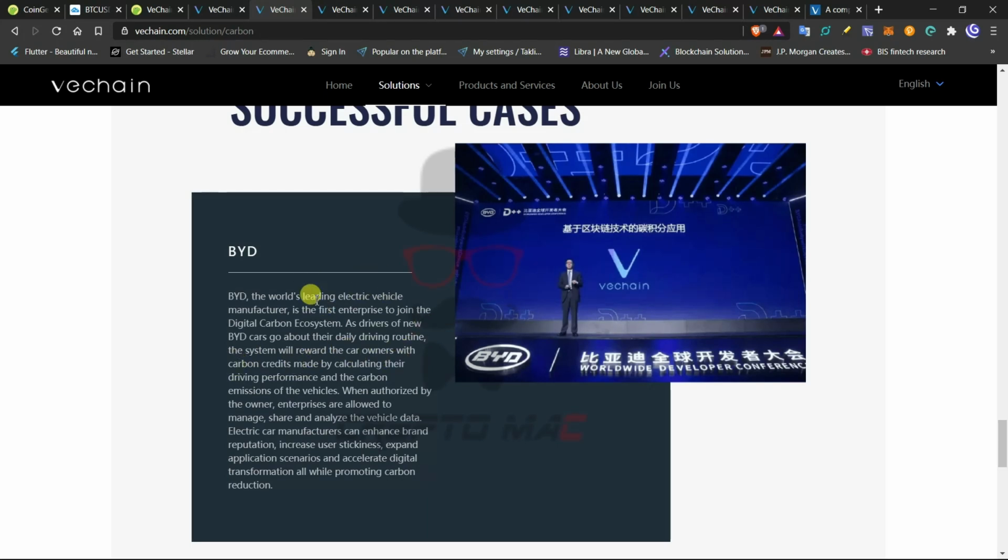So if you are using this particular company, BYD is one of the important ones. It's an electric vehicle manufacturer, and they are partnering with Vechain. What they are doing is, as the drivers of new BYD cars go about their daily driving routines, the system will reward the car owners with carbon credits, made by calculating their driving performance and the carbon emission of the particular vehicle. When authorized by the owner, enterprises are allowed to manage, share and analyze the vehicle data. Electric car manufacturers can enhance brand reputations, increase user stickiness, expand application scenarios and accelerate digital transformation, all while promoting carbon reduction.